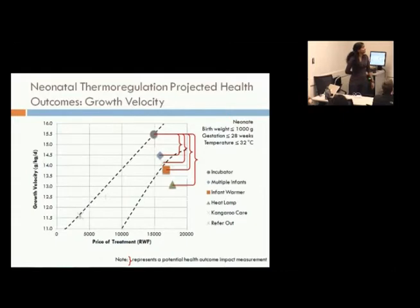The final outcome I looked at for thermoregulation was growth velocity, essentially how quickly the baby is gaining weight. Again, the incubator is the best option, and it's the combination of both temperature control and humidity control that gives you that. As you lose those with placing multiple infants or using either the heat warmer or the lamp, you expect growth velocity to decrease.